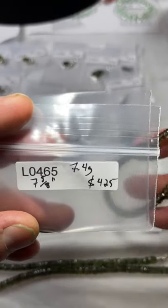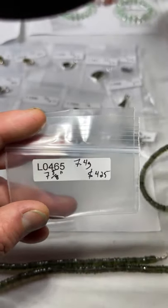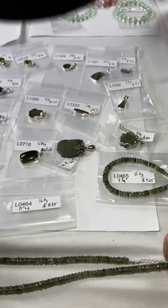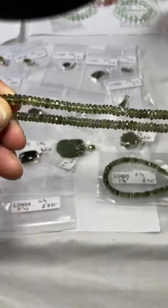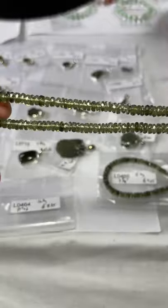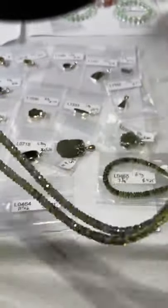Price is $425 on the bracelet. Jonna. And we've got this never ending necklace. Gonna charge you guys up, ready?